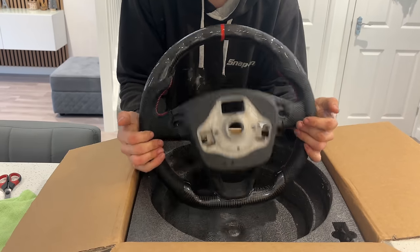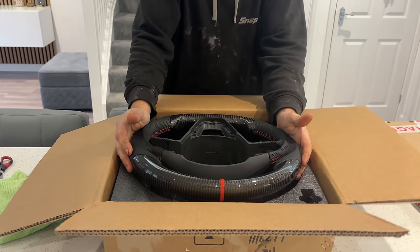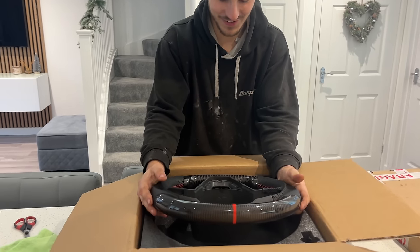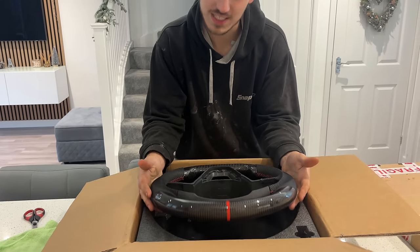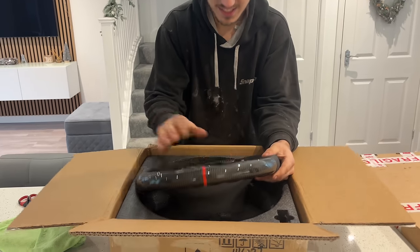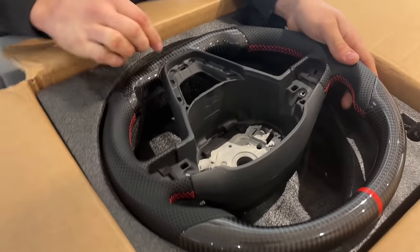There is no way. I mean, it's not real carbon. Yeah, it is. It says it's carbon fiber, so it is carbon. Trust me, it's not real carbon. You can't buy it on one of these Chinese websites and expect it to be real carbon. No. But honestly, that looks really good.